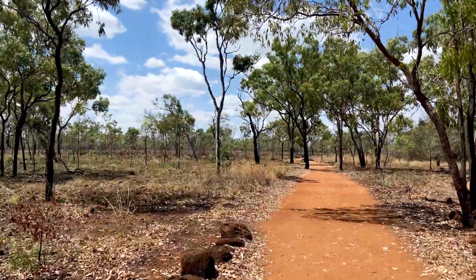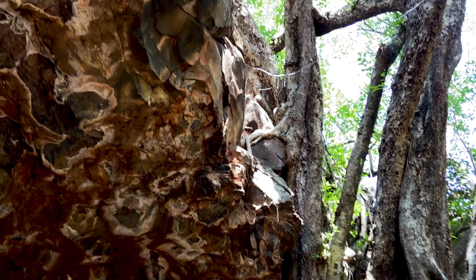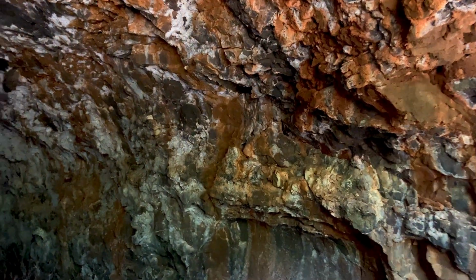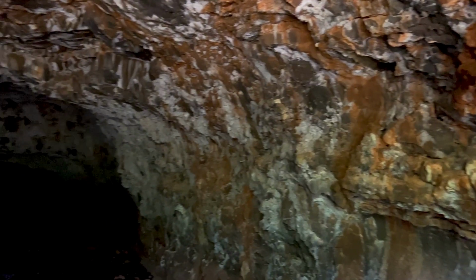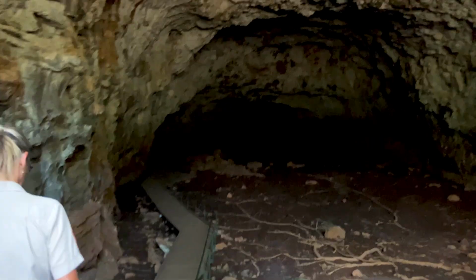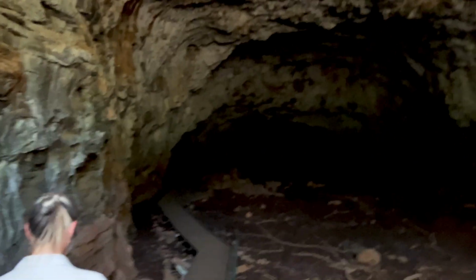To explore the Undara Lava Tubes, you must book a guided tour. While a guided tour is not usually my jam, it was nonetheless valuable as a way to learn more about the volcano. And so, I thought I might share a few takeaways from our own lovely tour guide.